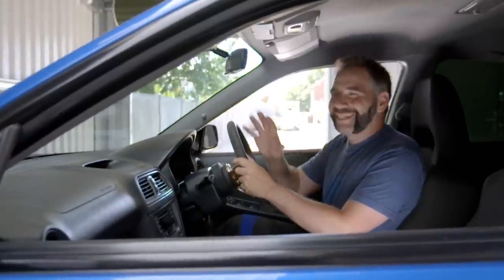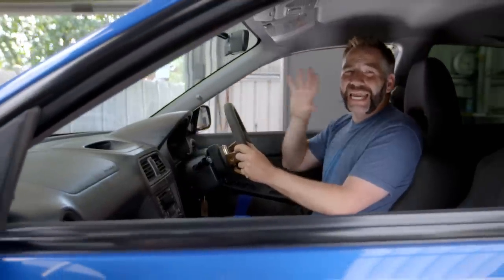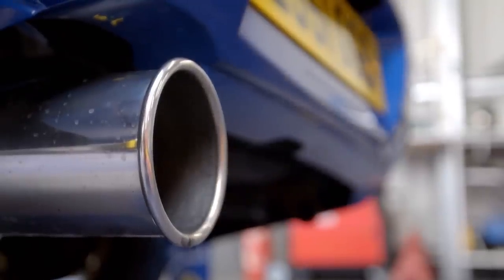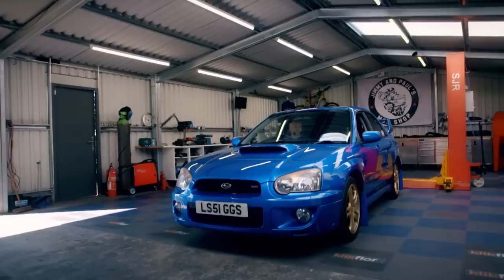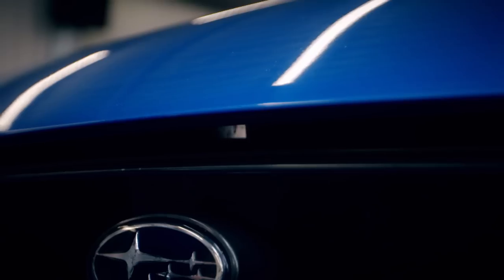What I love about Imprezas is that engine. Those pistons punching left to right rather than up and down in more standard engines gives an absolutely incredible noise. Something like this. The Impreza has an unusual boxer engine, which means the pistons don't move vertically, but horizontally. As well as its distinctive noise, the flattened layout means it has a lower centre of gravity, which helps with handling. And top WRX models are turbocharged for extra power, but I can help this one make even more.